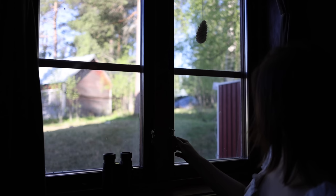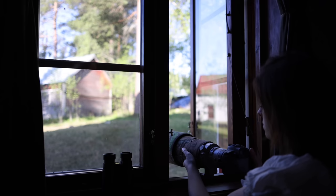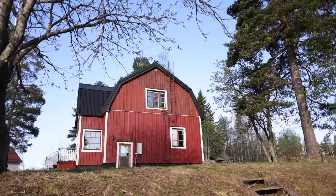So I first came to Sweden 3 years ago and I spent 6, maybe 7 months here, and I just fell in love with the nature, the place, the squirrels. Originally I came here to photograph golden eagles with a photographer. He rents out hides, Connie Lundstrom, and his brother actually got me in contact with the owner of this house.